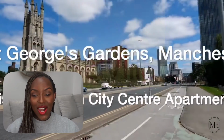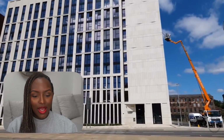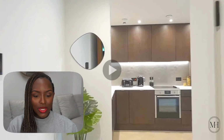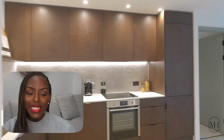St. George's Gardens in Manchester. It looks lovely already. So this is the block of flats of the apartment. Looks great. This is the hallway entrance that we talked about into the kitchen. Wow, the kitchen looks great. It's got some spotlights. Let's talk about the details.